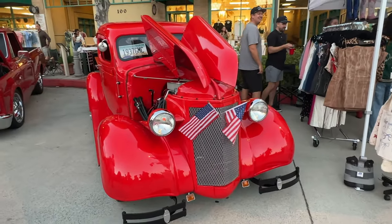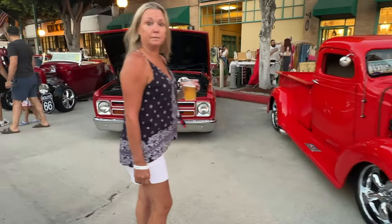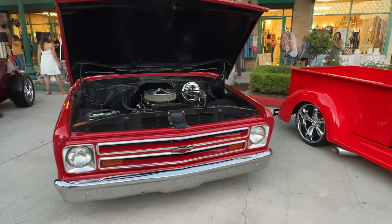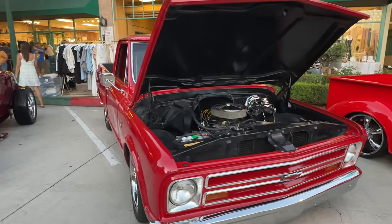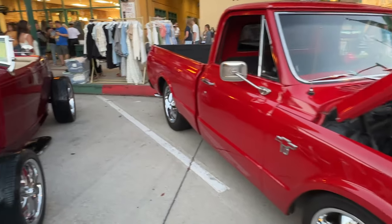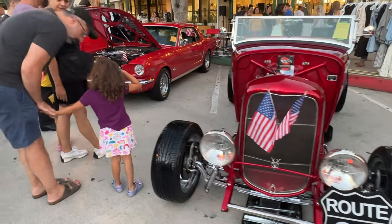This is the start of the red cars. All of these vehicles are red. Chevy's red. I'm not sure. I think that's the 60s. Oh, they got a hot rod Route 66, also red. Mustang.